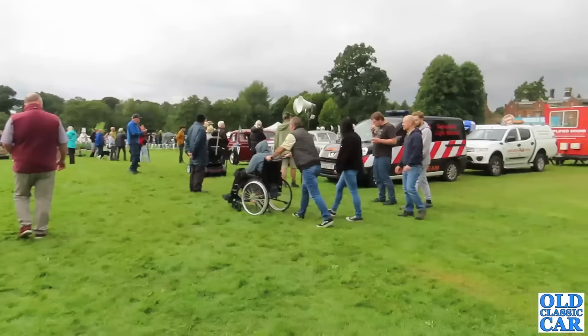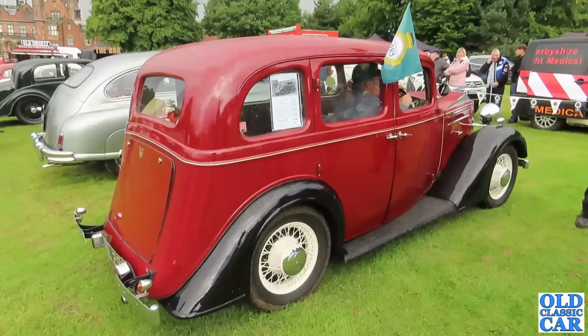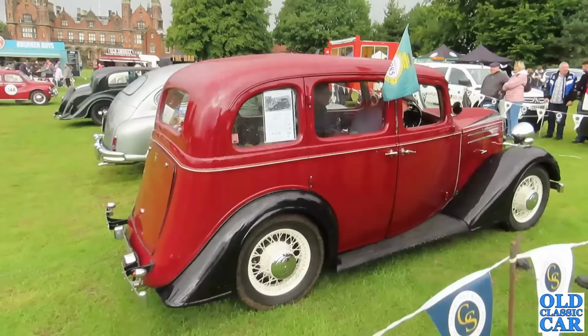There's a few cars in the arena here. Let's go and have a quick look. Good to see some proper old cars here getting in the limelight. Headed up by a beautiful pre-war Vauxhall, not sure if it's a 12 or a 14, one of the two. Let's have a look in the window and see if I can see. Vauxhall Light 6, yes, it could be a 12 or a 14. Well, that's fantastic, that is. And there's a little 4CV.